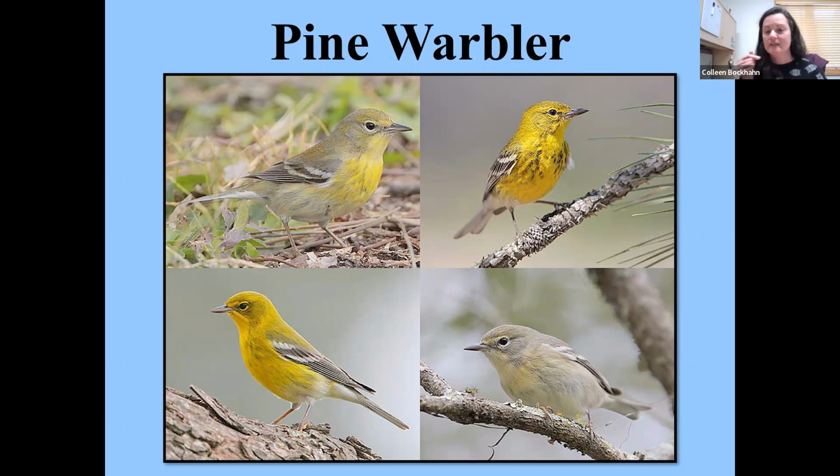You can also see in each photo that there's a little bit of a yellow stripe kind of leading from the bill to the eye. It's much more obvious in the 2 birds that aren't quite so yellow. But again, it's sort of a divide, like a little distinct line that you can see in all 4 of those pictures. So again, the more you study these birds and sort of learn these little tips and tricks, the easier it will be.